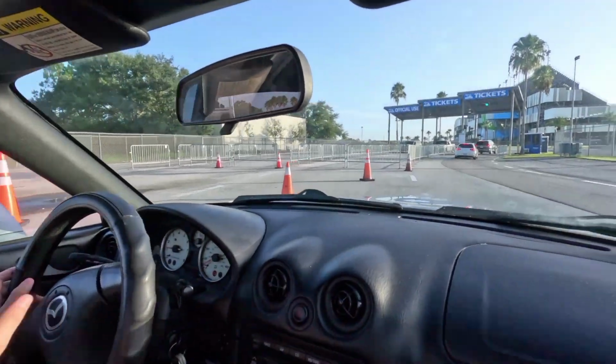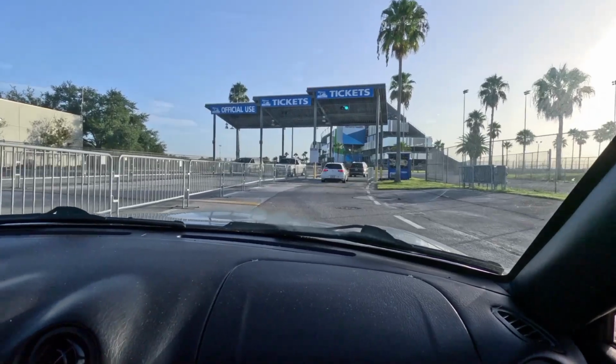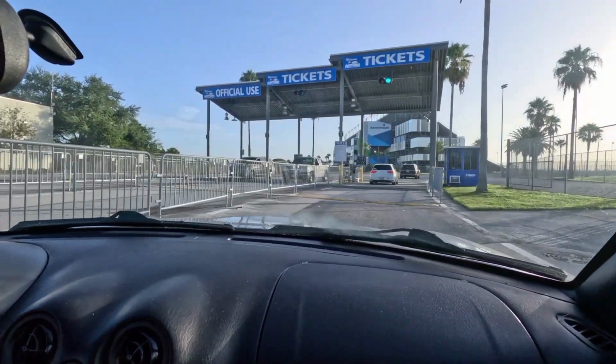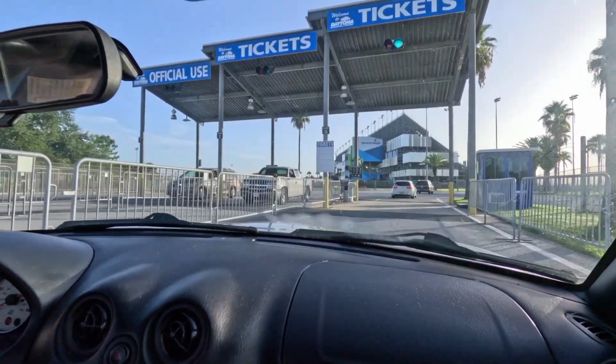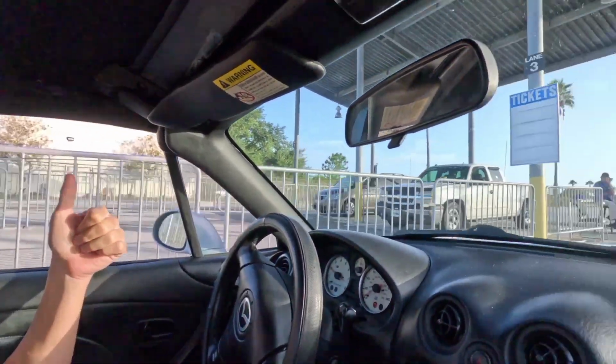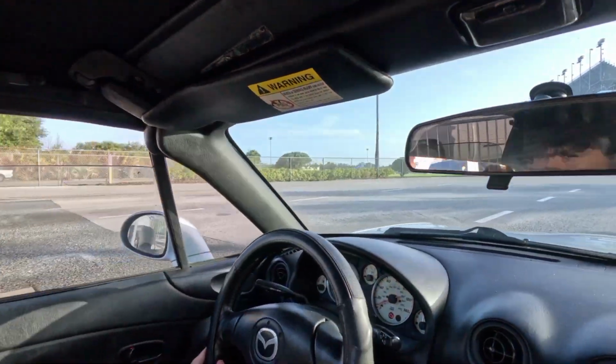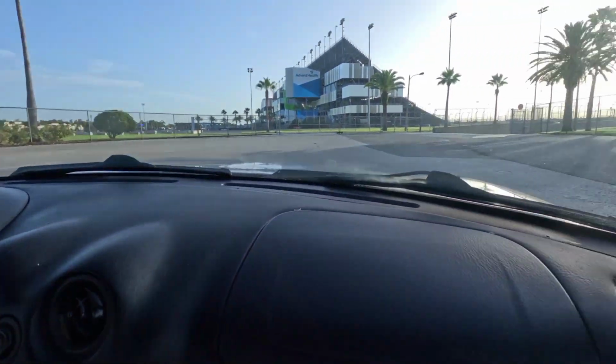Good place to come out in. Do we have to stop? This is speed. Yeah, we need to stop here. I think. Turn left. Let's see. Oh, the guy. Maybe not. He's just kind of waving you through. Go slow though, just in case he stops you. I think we're good to go. Armbands. Turn right. Then turn left.